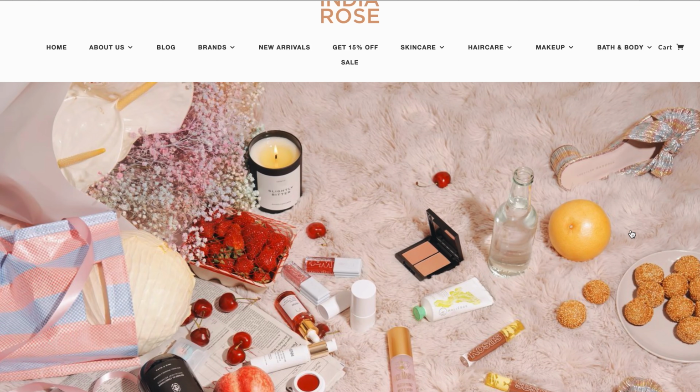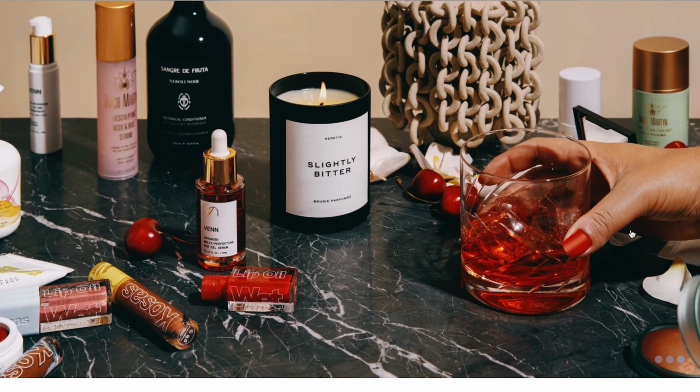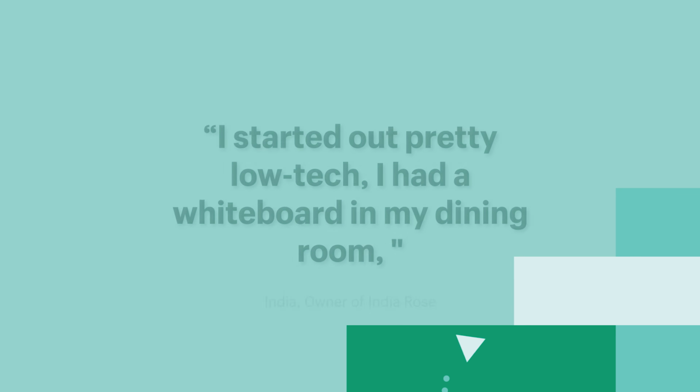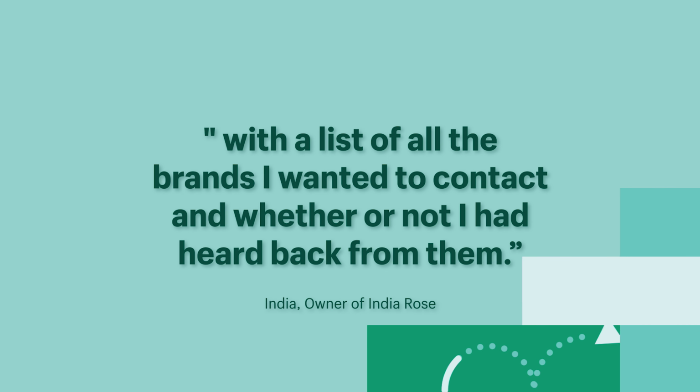So for example, India is the owner of India Rose, a clean, cruelty-free beauty boutique that specializes in coveted labels for her over-the-border Canadian customers. She says, "I started pretty low-tech. I had a whiteboard in my dining room with a list of the brands that I wanted to contact and whether or not I had heard back from them." Curating your own shop is a really great way to break into the beauty industry.